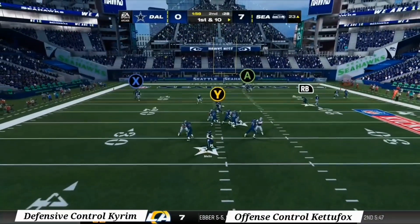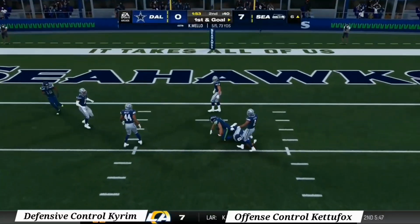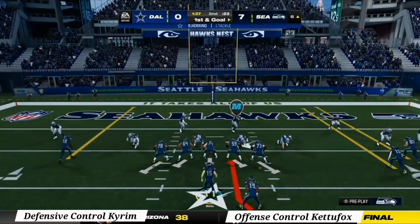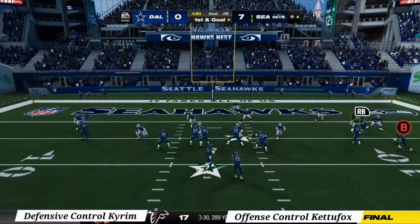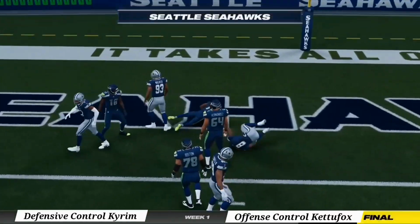Back to throw now on 1st down. Going right back to Smith-Njigba. And they work this near the 5. He'll be stopped at the right, back to the same well, this time for 17 yards. Now Jones. And he will score.